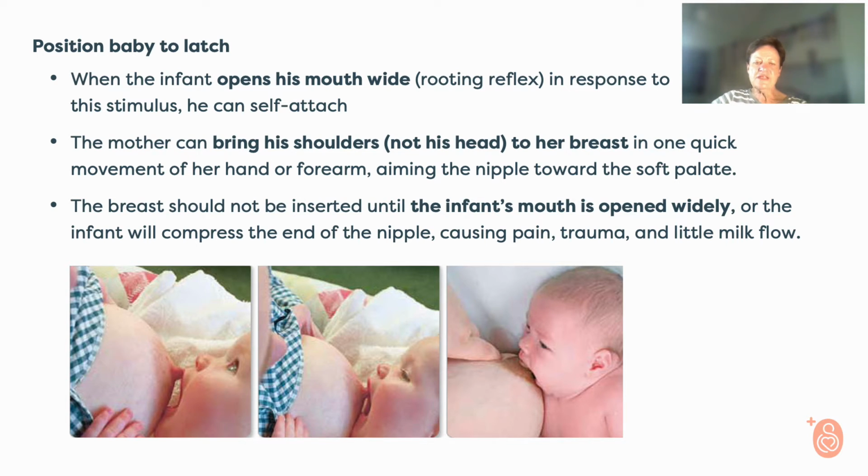And his mouth should be widely open in order for him to get this whole part of the nipple as well as the areola into his mouth. If he doesn't open his mouth widely, it will compress the end of the nipple, and that will cause trauma and pain and little milk flow.